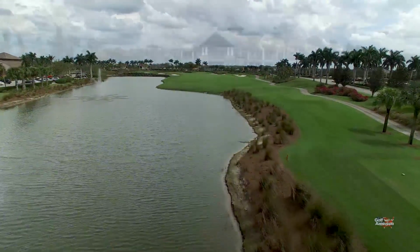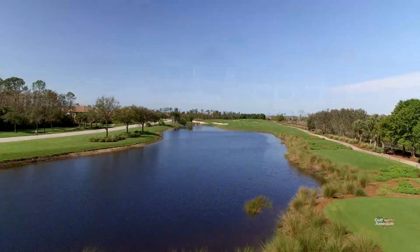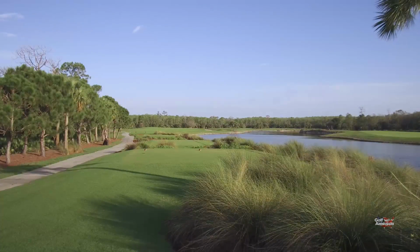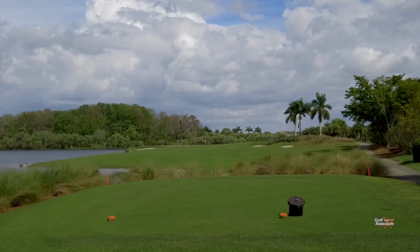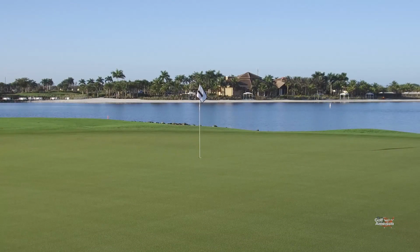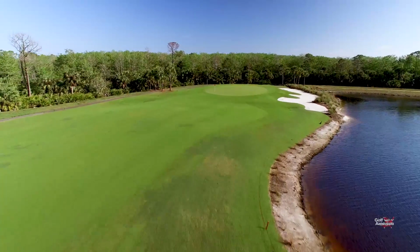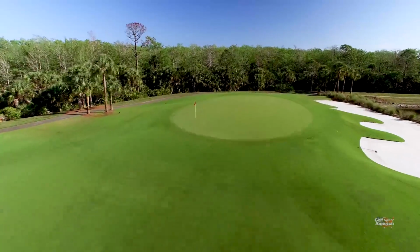From your first tee shot on through your final putt here at the Quarry, you are treated day in and day out to some of the finest playing conditions you'll find anywhere in Southwest Florida. The golf course was designed utilizing a special variety of turf grass known as sea dwarf seashore paspalum, whose rich green color is not only aesthetically pleasing, but it also provides an excellent year-round playing surface.